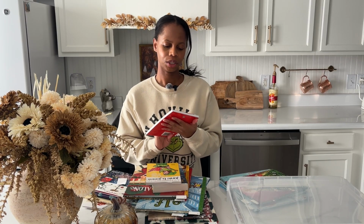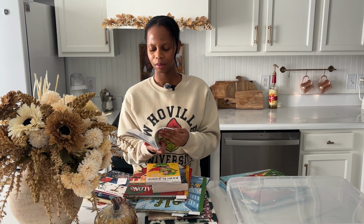So Judy Moody and Stink: The Holly Jolliday. This one looks really cute. I love the pages in this. I'm honestly not familiar with the series, but I love how thick and glossy the pages are. I think he will have a good time reading this one. I think it'll be really easy for him to read.